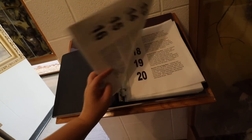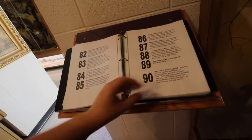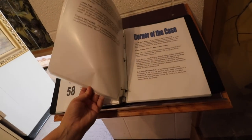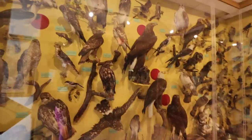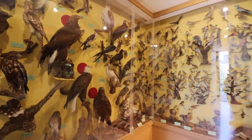Oh wow, wasn't ready for this, wasn't expecting this at all. Last room, really interesting. Again, we could see the variety, we could learn. This is next level. In fact, this is so next level that they have to have a book for it. Look at this. All of these numbers are individual items. And this is what they look like in person.